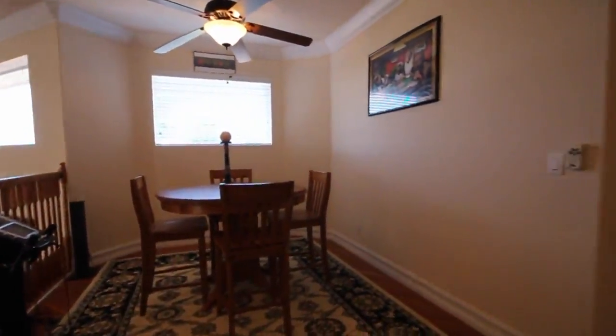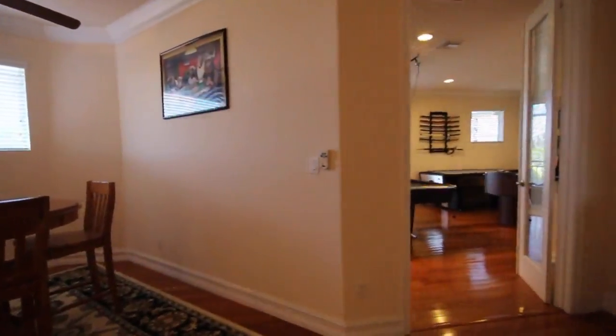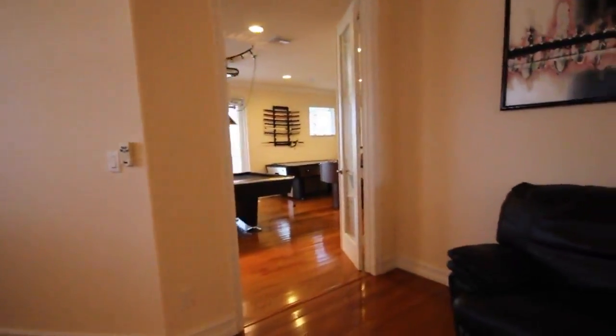The upstairs loft boasts French doors leading to the expansive media, game room, and balcony.